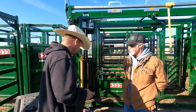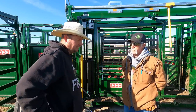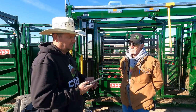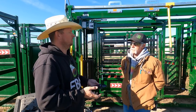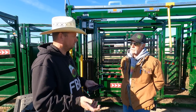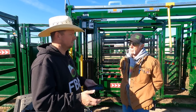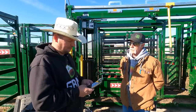And today we're going to be using our S3 True Test scale, but we're going to be linking it directly to my phone so that we can just import the data, hopefully a little bit easier and faster. And then we'll be throwing that into CattleMax, which is our program, and we'll figure out our daily gains from there. So we'll be playing around with the True Test data app today.